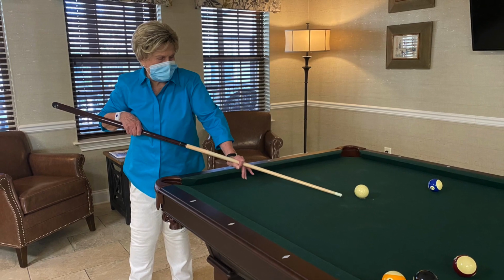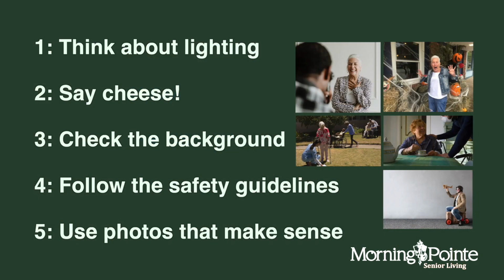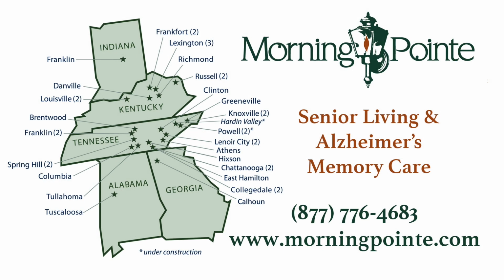Now, not everyone is great with a camera, and we understand circumstances where it's difficult to get the best shot. But just try these 5 tips. They can really make a difference. Now let's show our families and friends what Morning Point means to all of our residents and the fun we're having.